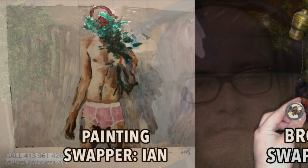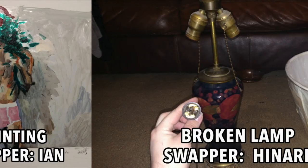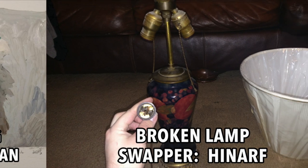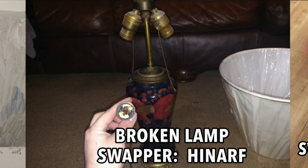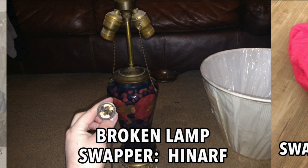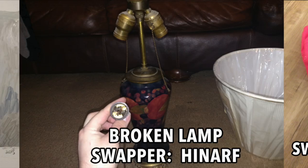After the painting, we have another new item, never before seen on the show. It's called a broken lamp from Hinarf. Is that a real name? I think so. So, Hinarf has a lamp. It's been rubbed by his hands and his family members for decades. Standard light bulbs will work. Also, CFL compact fluorescents will be compatible with this lamp. It's brass. The nice thing about this lamp when it was made is they put two drawstrings to turn the lights on.